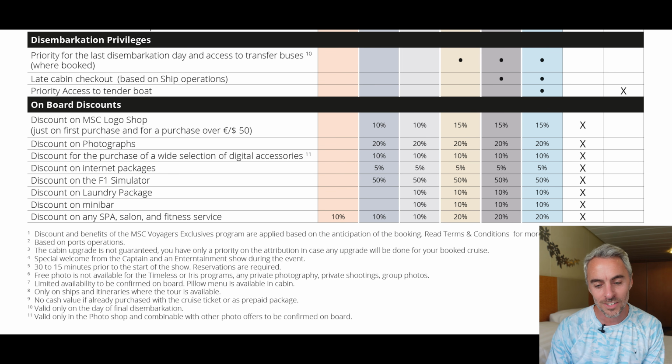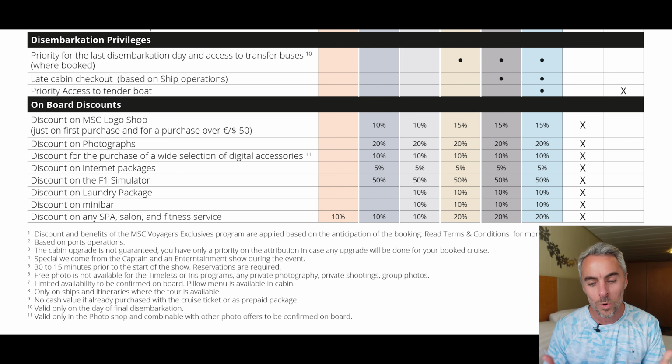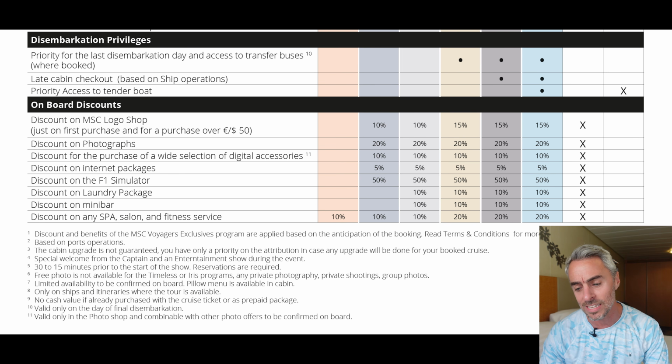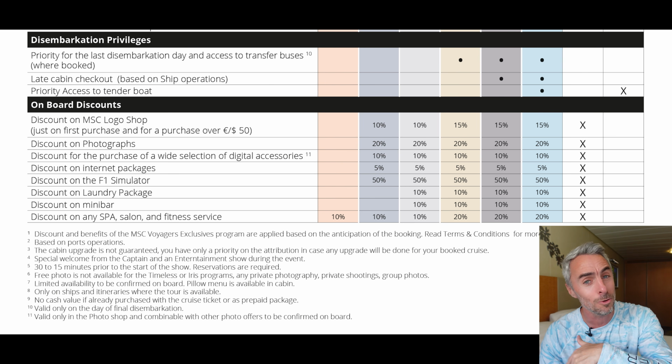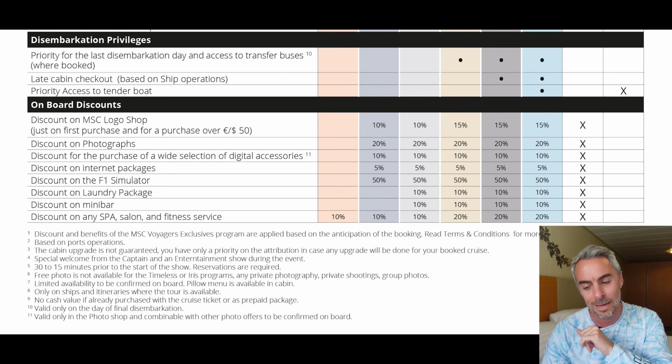From there, you're going to see that there's a few onboard discounts down here at the bottom. We're not going to go through these because, quite frankly, it looks like everybody gets the same thing, whatever tier you may be. Just make sure you're in the program, and you're going to get maybe a little bit of a jump as you get up into the gold, diamond, but it's going to be the same thing. There's not much change that you're going to see in all of these.